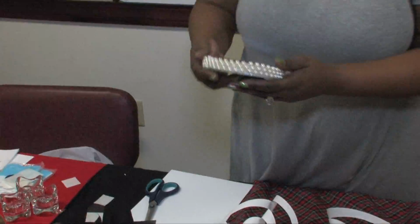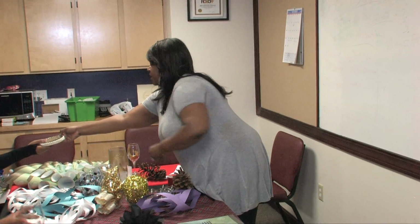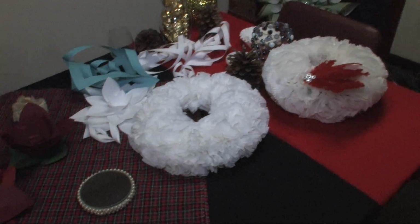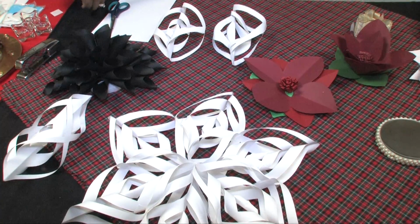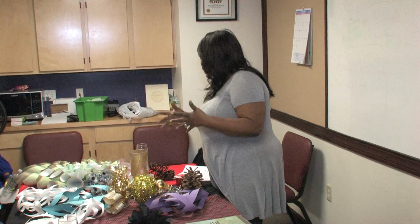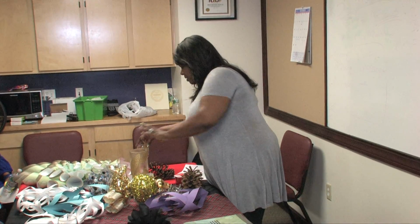Take some trim, a mirror, and some styrofoam. It's that easy. That shows you just how cost effective it is to make something really pretty in your house and not even have a cheap look to it. You know what I'm saying? So even something like how I made this.